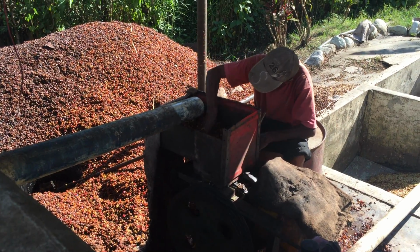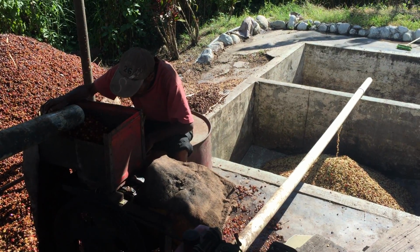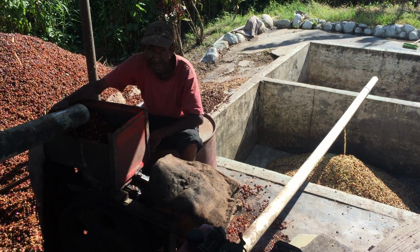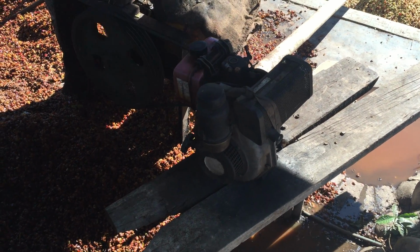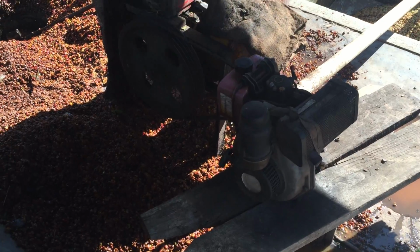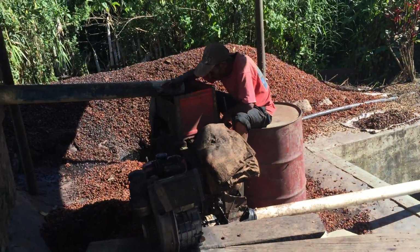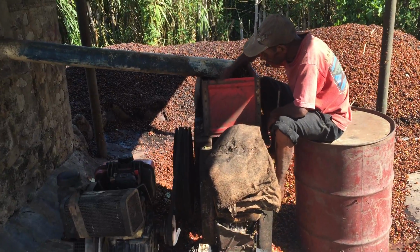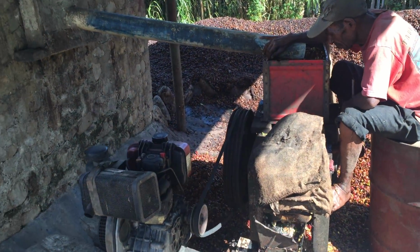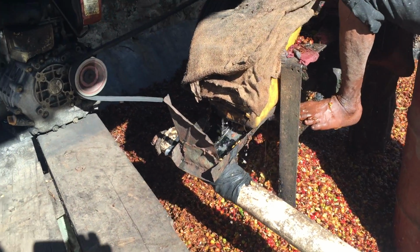But here actually we've gone over to the Goroka area, just outside of Goroka. This is a guy named Yasi who has a farm, but he's a supplier as well, meaning he buys coffee cherry from his neighbors and in the area. He's processing on a very crude motor-driven pulper. And around him is just mounds and mounds of the skin of the coffee cherry.